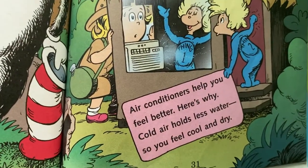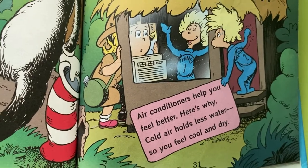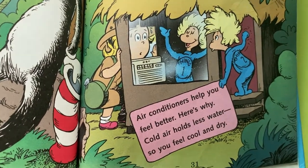Air conditioners help you feel better. Here's why. Cold air holds less water, so you feel cold and dry.